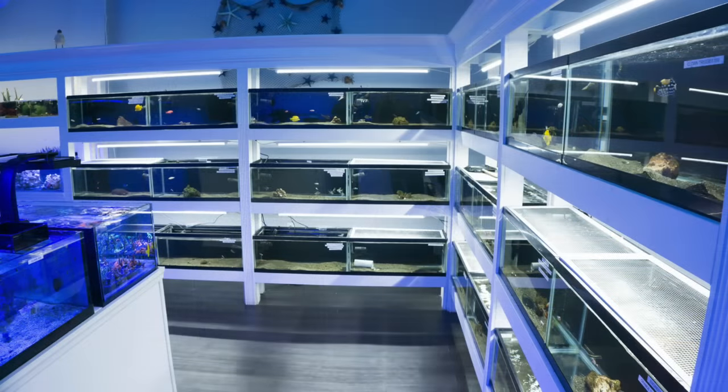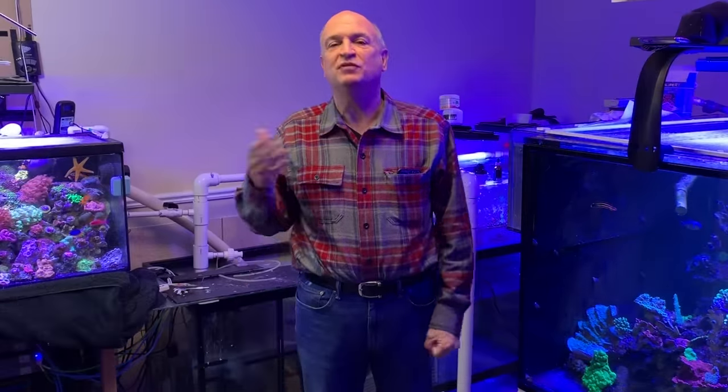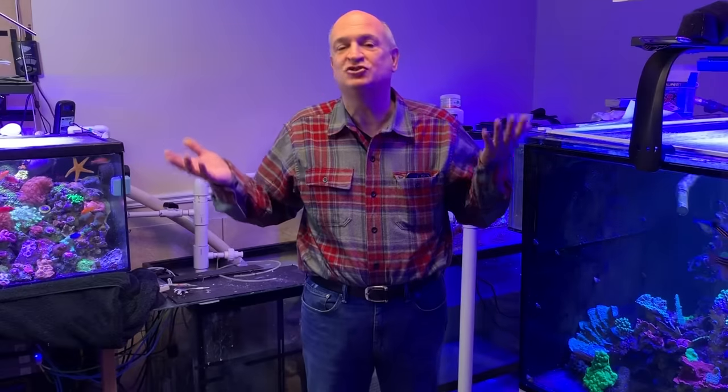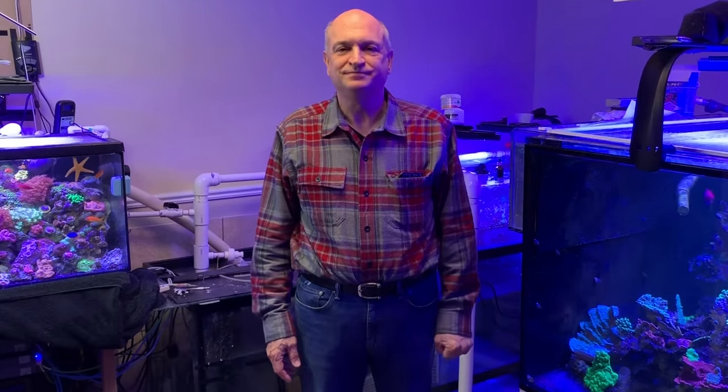And what's it going to be called? It's still Reef Gallery. Between him, Wet Pets, and Aqua World, we have three nice shops in Pittsburgh. Unfortunately, there's not a whole lot coming in for us coral-wise, but they're all getting in more fish and things like that. For everything we need, it's here instead of shopping on the internet. I do shop on the internet, but I also like supporting the local fish stores, especially since Fox and Smith is gone.